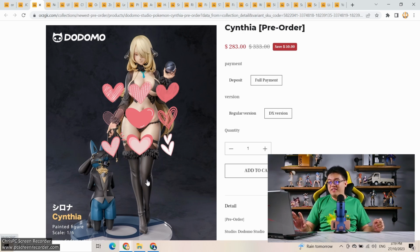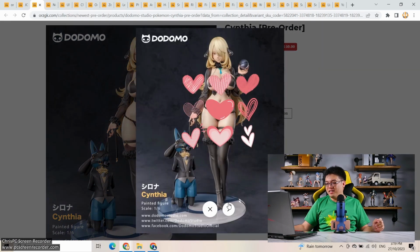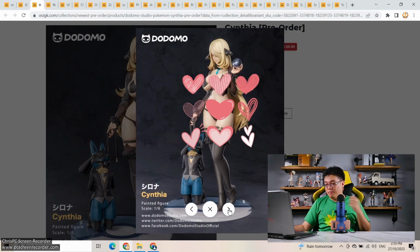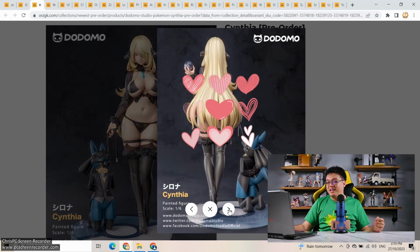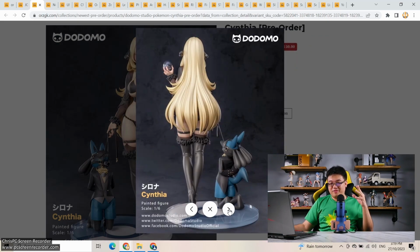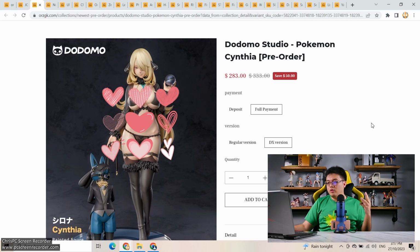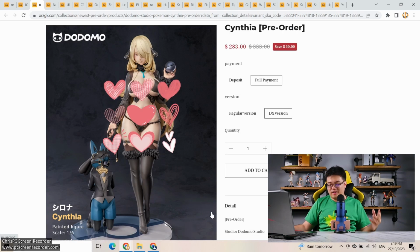I don't know if there is anyone out there, including third-party resin figure brands, that would have come up with an idea like this one over here. Like a Pokemon trainer, but a different kind of trainer, BDSM trainer at the same time. And then you have that bondage situation, the Pokemon over there. This is really interesting. This is something different. And you can even say that this is something that you will never see. Never. You'll never see genuine figure brands making, right?